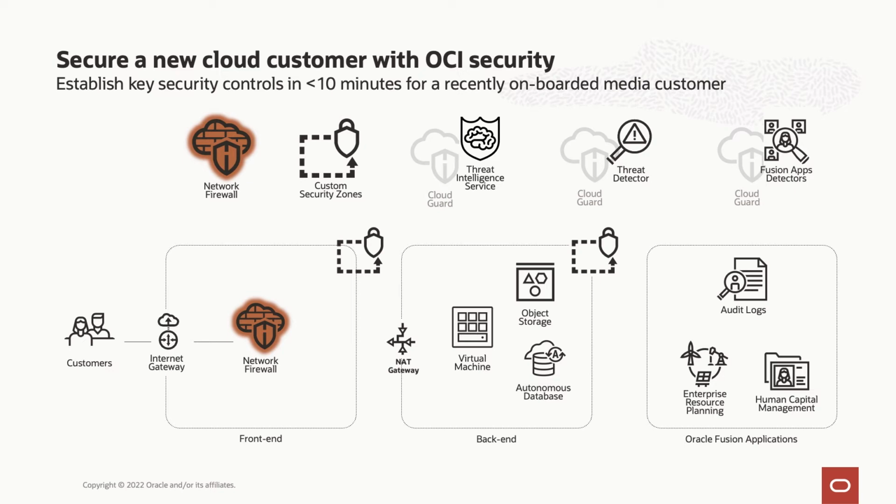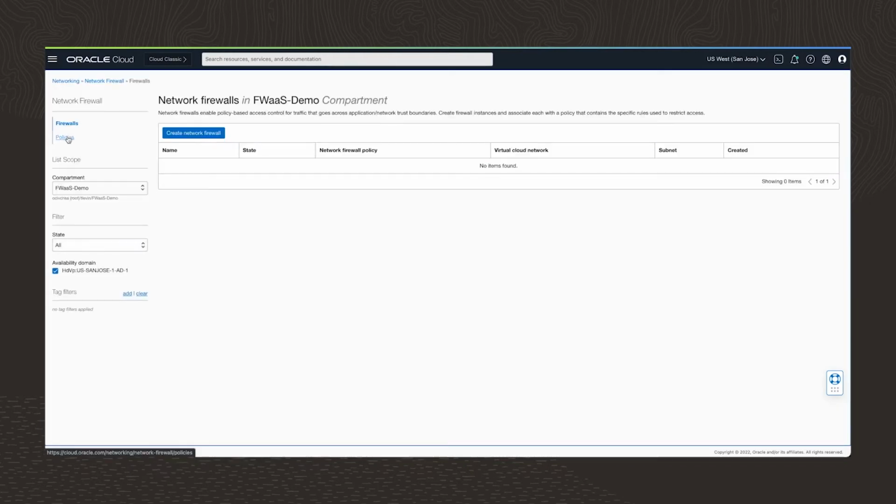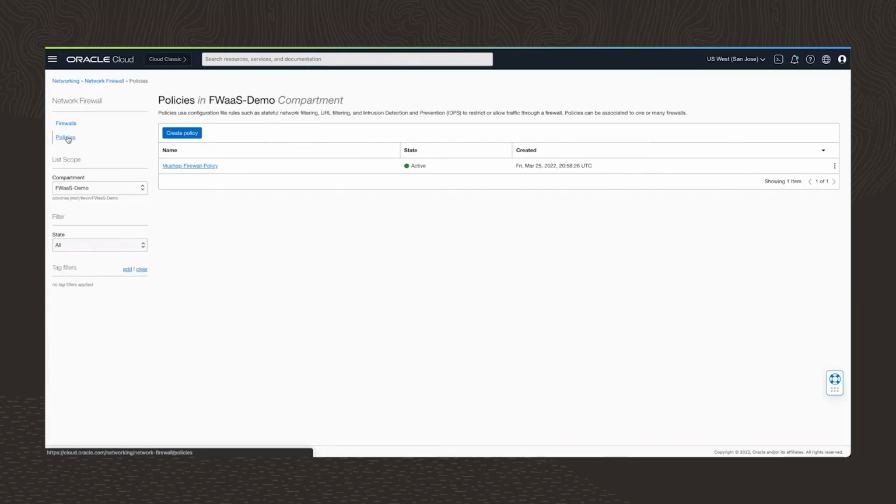This will inspect the internet traffic for the front-end compartment. I need to define network firewall policies that specify the type of traffic and the protective action I want the firewall to take.